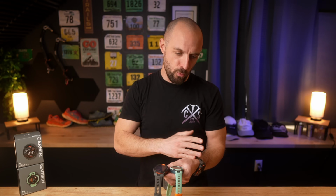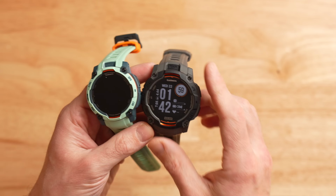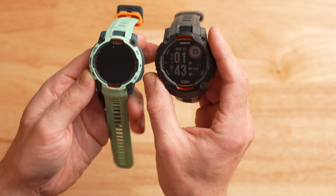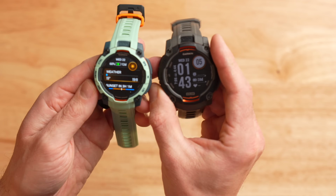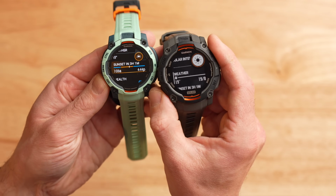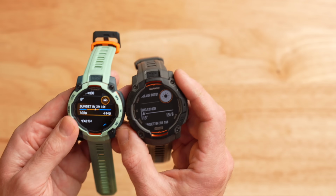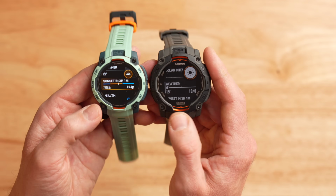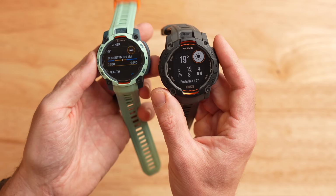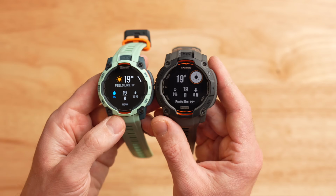Now that we've talked about hardware, display, and solar, let's quickly talk about the user interface on the new Garmin Instinct 3, AMOLED, and Solar. There are some differences here. So just by looking at the screens here, if I start to cycle through the widgets, you're going to notice that things look a bit different. And that's simply because the AMOLED model has more colors, more resolution, more brightness to play with compared to a monochrome MIP display. So if I dive into the weather widget on the Solar model and the weather widget on the AMOLED model, you can see there's a lot of differences here.